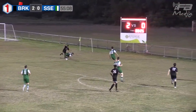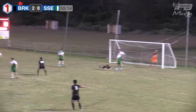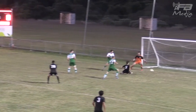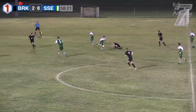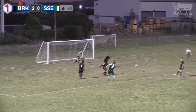And here's Romano. Negotiates around Taylor. Romano off the right foot! And it looks to have taken a deflection off a Southside Eagles player. And Hairsine just can't quite get that critical foot on it there at the critical stage.